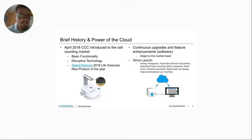And here in 2018, it was on the market for 18 months. It did end up getting the Select Science new Life Science Product of the Year. So that was a great achievement for the product there. So now we'll get into the continuous upgrades, which is a big benefit of this part of the cloud cell counter. So we continue to have software enhancements that really adapt to what the market needs.